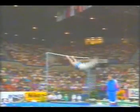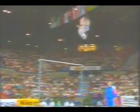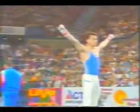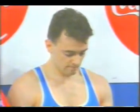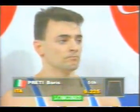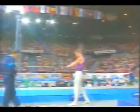Certainly looked like he just ran out of the rotation he needed, pulling him up short. Very difficult dismount here. Coach turns away. He knows that that was enough to put him out of contention. Scores in for Preti, 9.225. I'd say they would have given him the 0.4 deduction there. Next from Slovenia, Peter.